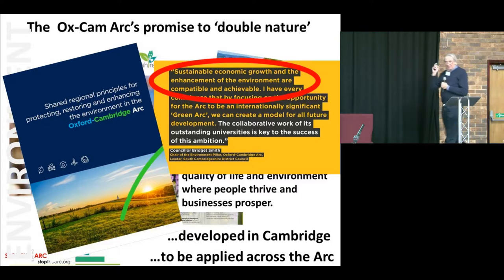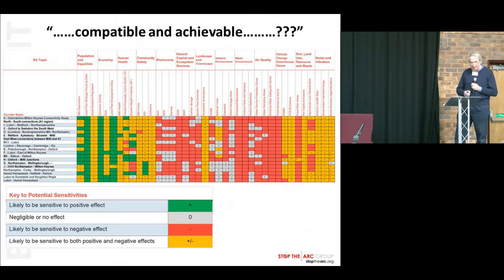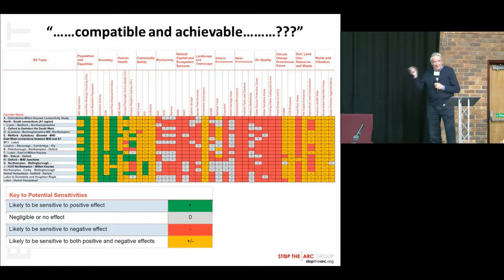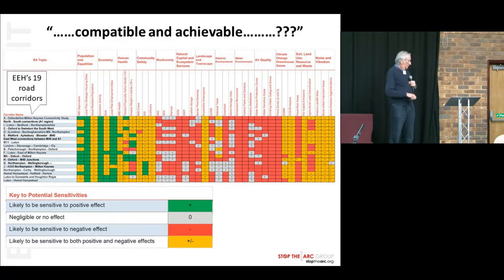Let's have a look at that. Let's take data from one of the major groups involved in developing the ARC. This is England's Economic Heartland. It's developing the transport strategies across the ARC. That's roads and railways to join up all the houses they want to build all over the place. And this is a very busy graph, but this is a single graph that sinks that idea monumentally. England's Economic Heartland produced this. They were looking at, in fact, 19 road corridors, those oblongs on that map there. Here's a list of the 19 corridors.